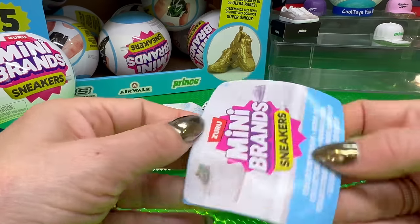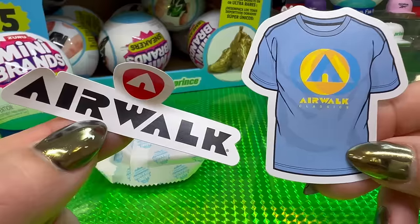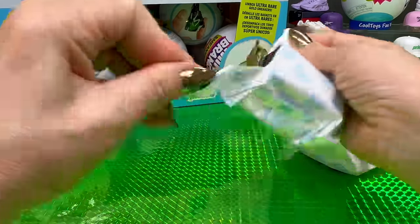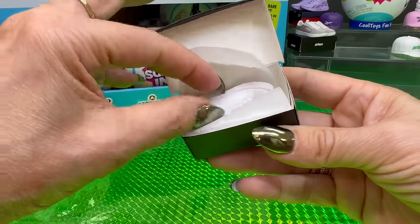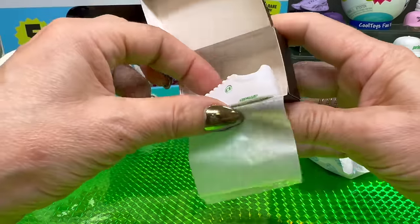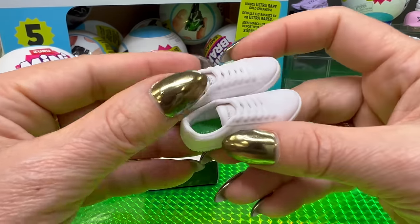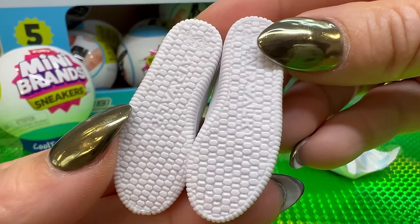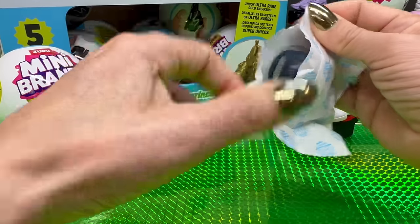Okay, so we get the collector's guide, 2 stickers from Airwalk, and 2 blind bags. We're gonna go this time with the sneakers. And I really hope that I get a very cute one. We got a pair of white sneakers, and of course, who doesn't like white sneakers? They are a classic staple in every single closet. There they are. They look pretty cool, right? Bottom, sides, back. Check. Okay, let's see now the hat.